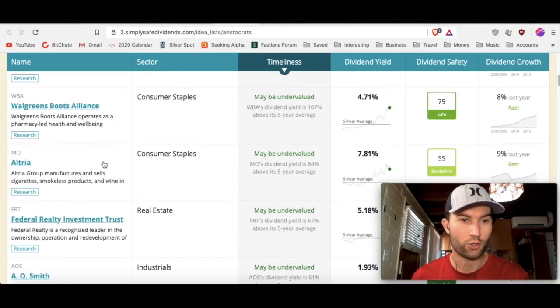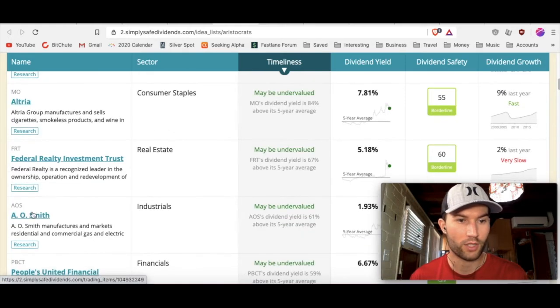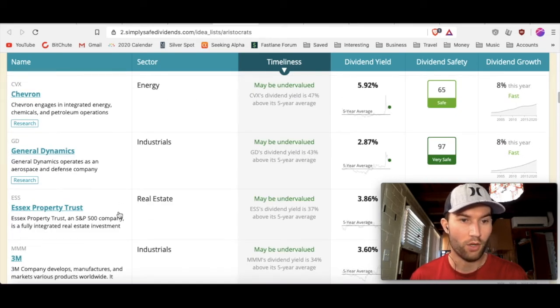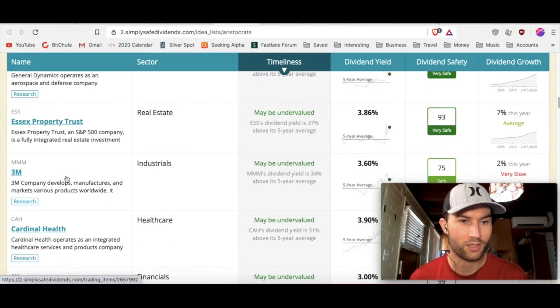Walgreens, like that. Altria. Altria makes cigarettes and smokeless products, if you guys didn't know that. Federal Realty. I think this is the only REIT that actually has been paying out for a long amount of time, over 25 years. And I have quite a few shares of Federal Realty Investment Trust. A.O. Smith, manufacturer, People's United Financial, Chevron, Essex Property. Well, actually, Essex Property Trust, I guess, is another one. I thought that FRT was the only one, but I guess Essex is as well.